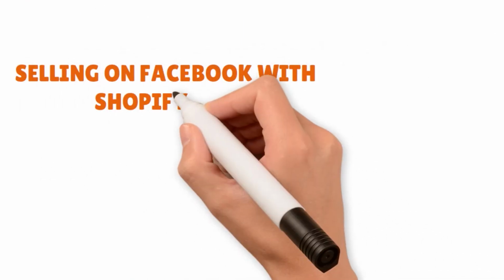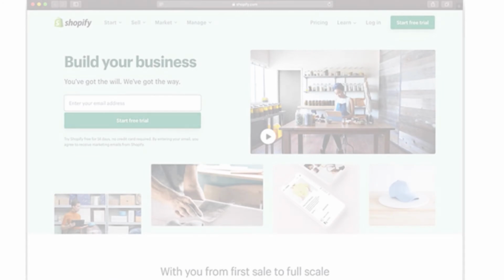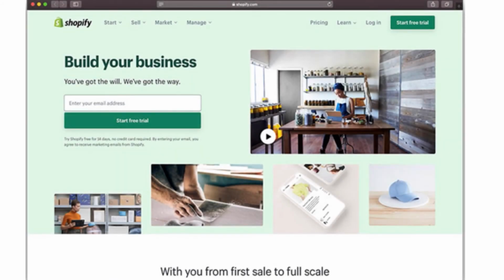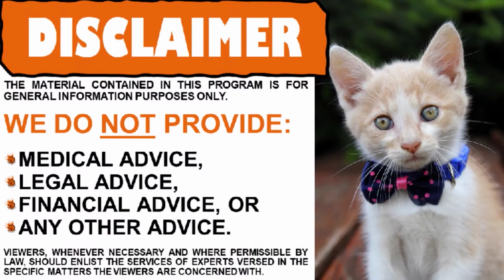Selling on Facebook with Shopify Lite. Now, this plan is kind of appealing to some companies because it allows you to take the selling out of the e-commerce site and into social media. So let's say you have built a strong following on social media and you want to transfer your sales there. If you're looking for a new sales channel to help you capture your audience and sell more products, Shopify Lite offers a fully integrated Facebook store option. This is the beauty of this thing.